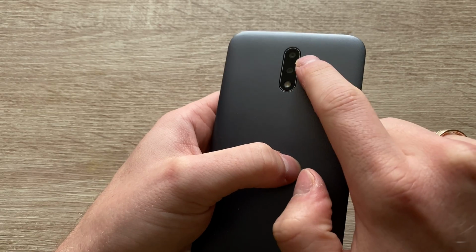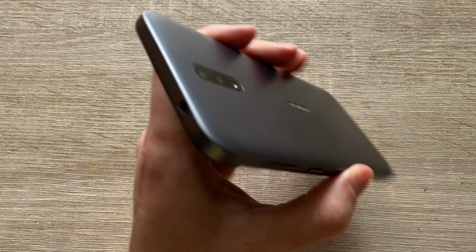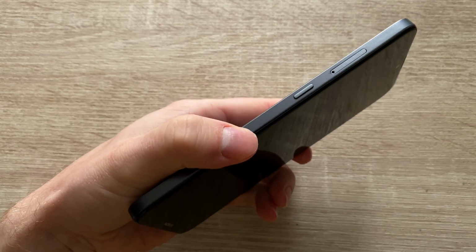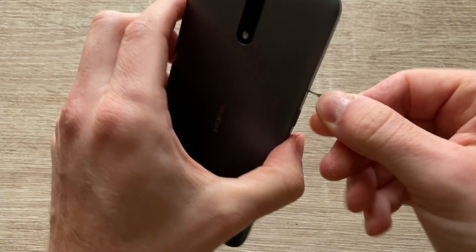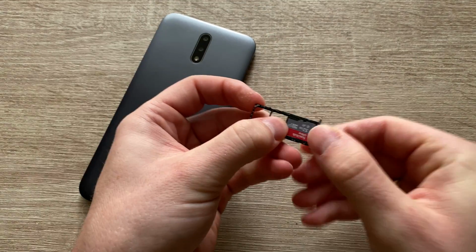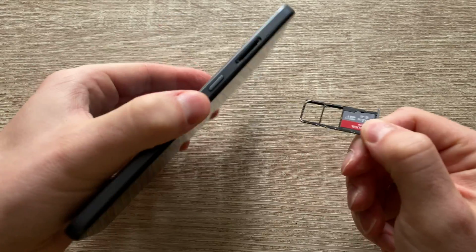So we've got the LED flash and dual lens camera setup on the back, which is 13 and 2 megapixels, volume up, volume down on the side, and a power button. Then we've got a headphone jack on the very top. We've got the Google Assistant button to the very left of the handset, and then we've got the SIM tray, which also doubles up as a memory card tray, and that houses 2 SIM cards and a memory card as well. So it's not a hybrid tray.